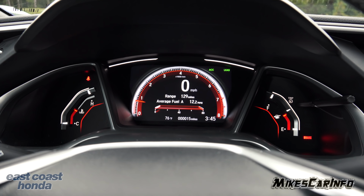Okay, so your four-way flashers are here at the top, and then you have a touchscreen. It has a physical volume knob and some physical buttons here on the side, quick access buttons. So when we push home, it's going to take us here.